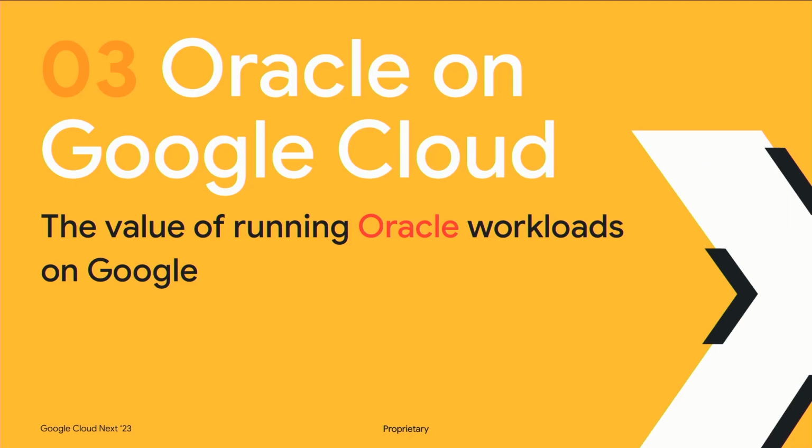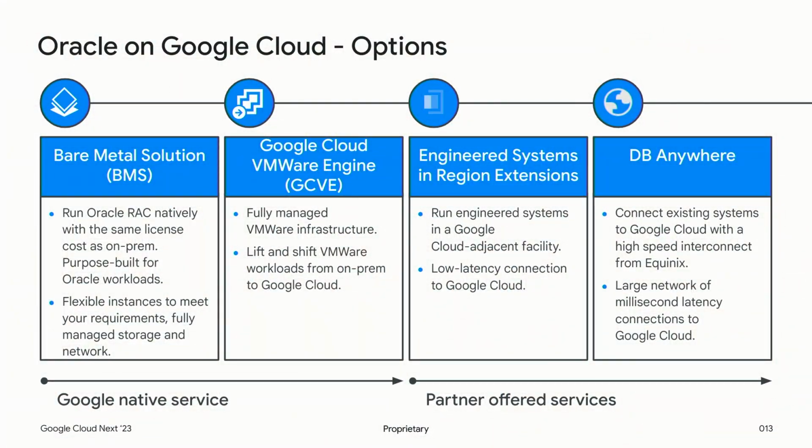Moving to Oracle, we know that moving to cloud, innovating, modernizing your workloads, it's not easy. You want a solution that ultimately brings Oracle, but you want that without limitations. The same features, the same capabilities that you have on premises. Google offers 4 different solutions to run your Oracle workloads in the cloud. First and most popular is our bare metal solution.